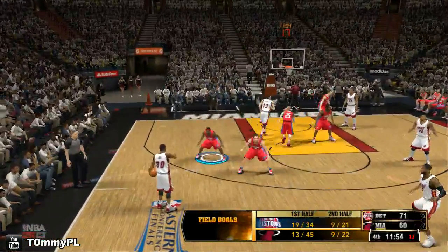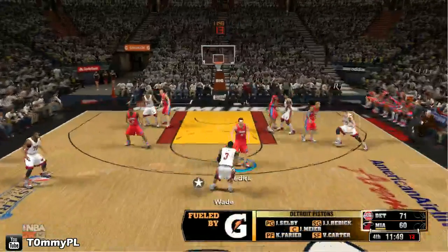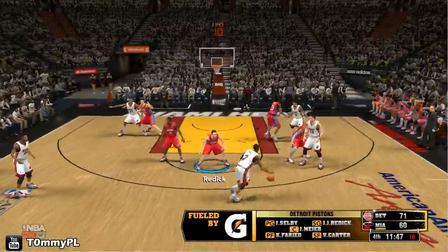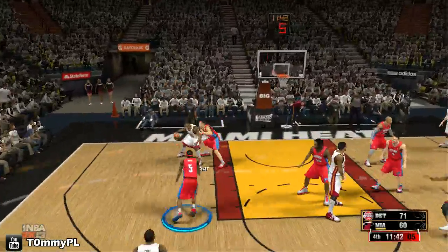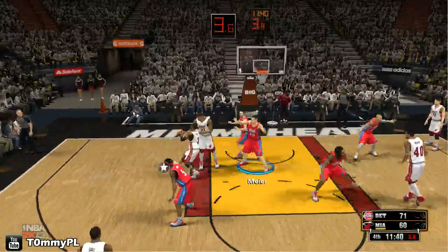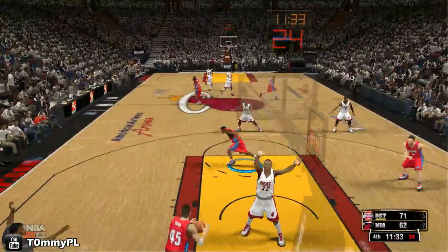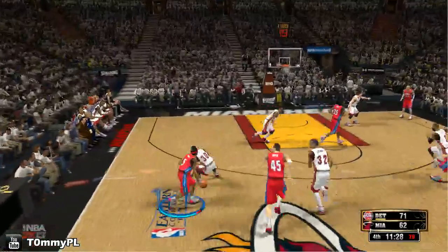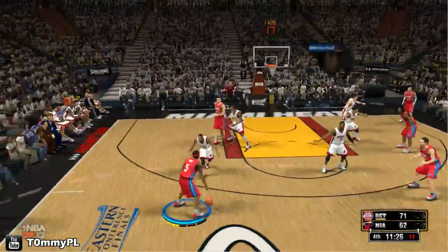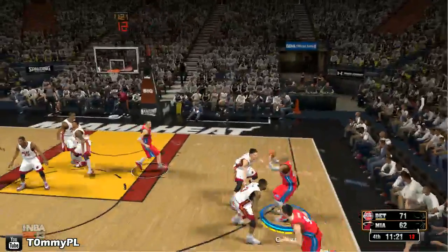So it's Paul on the bench. This is the group Lawrence Frank has in right now. Selby is out there with J.J. Redick. And there's Carter. Then there's Kenneth Faried. He feeds it to Wade. He sinks the 11-footer. Wade's got 9 points here in the second half. Pistons leading by 9. There's Selby. He dishes it to Redick. Vince Carter on the wing.